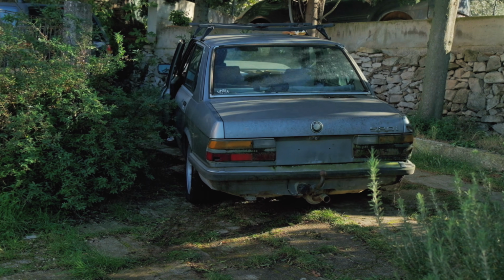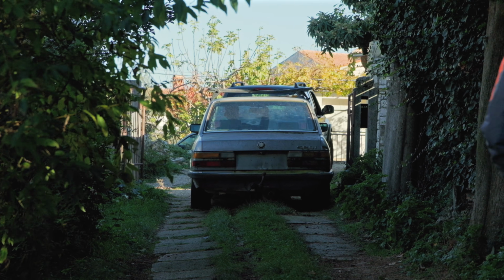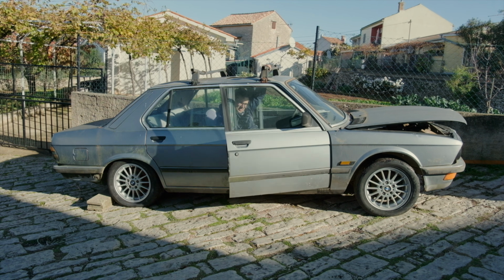This thing behind me is what I believe to be the cheapest BMW E28 in the whole of Europe. Let's talk about it. So when I say cheapest, I haven't even paid for this car, because my fiance bought it for me, but what she paid for it is definitely silly.